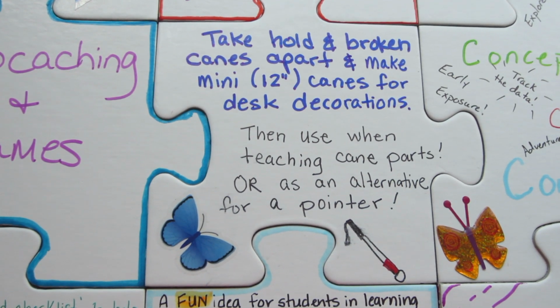Take old and broken canes apart and make mini 12-inch canes for desk decorations. Then use them when teaching cane parts or as an alternative for a pointer.